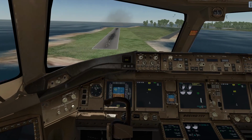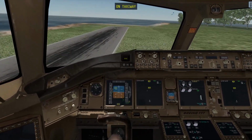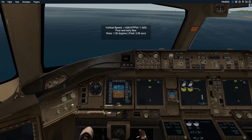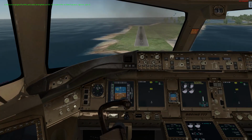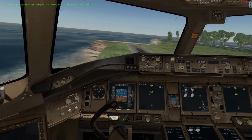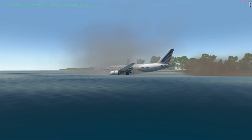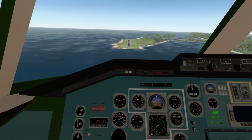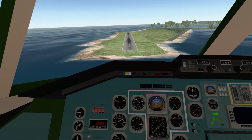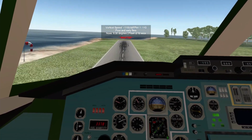Down, down. Oh, no. Oh, well, that worked. Ooh, come on, 777. Oh no. This isn't gonna work. Okay. And we're another boat. I mean, it kinda fits being a boat, to be fair. We'll class that as working. Come on. Stop, stop, stop.